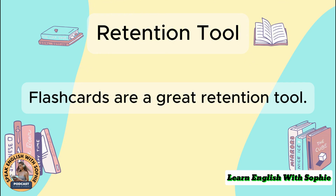Retention tool. Repeat after us. Retention tool. A retention tool is something that aids in remembering information. For example, flashcards are a great retention tool.